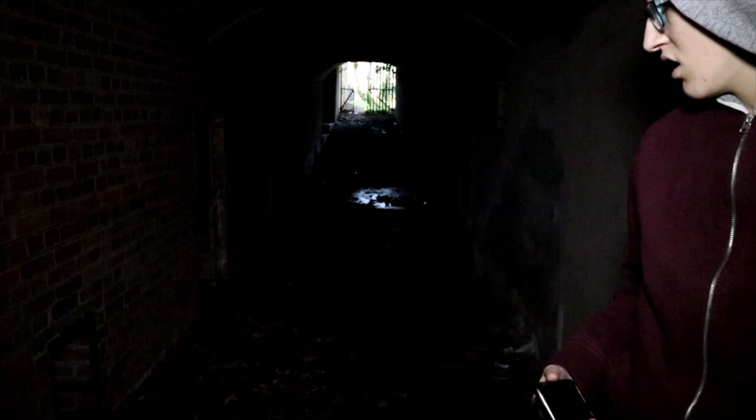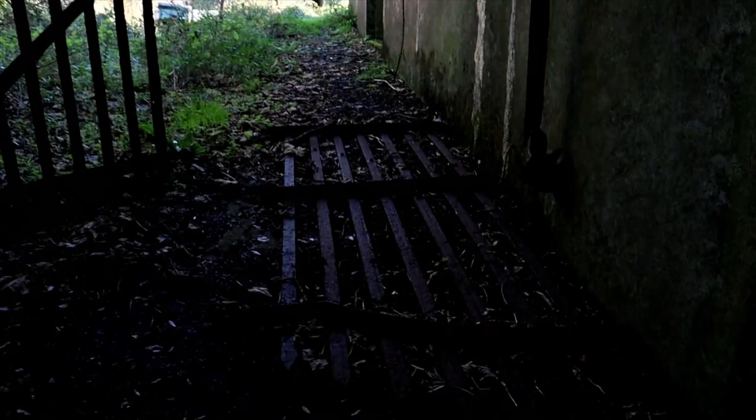So, that's the tunnel. That back was quite mad. I didn't expect to see this. Brickwork's fantastic, though, isn't it? And this takes us out to the gun emplacement on the other side. Good gates there. Smashed down, isn't it?